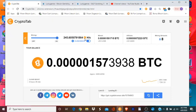So today I am doing a review and tutorial of how to use Lucky Games. For those of you who don't know, luckygames.io is a cryptocurrency casino. So for those of you who don't know very much about cryptocurrency casinos, there are casinos that are kind of general, usually centralized, and they focus on a whole bunch of different cryptocurrencies, and there are other decentralized casinos.